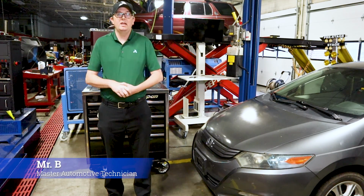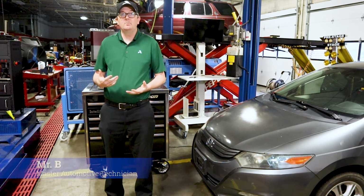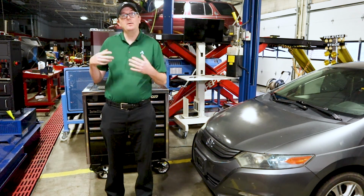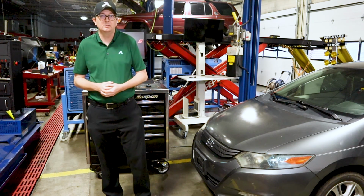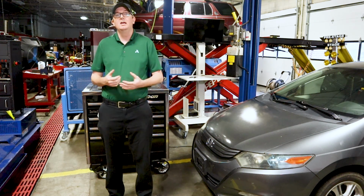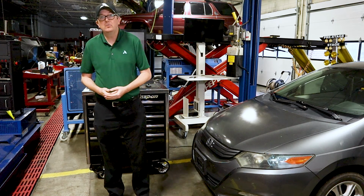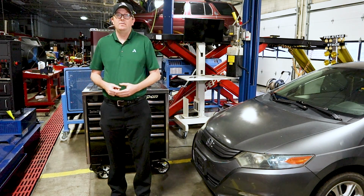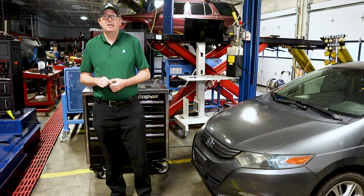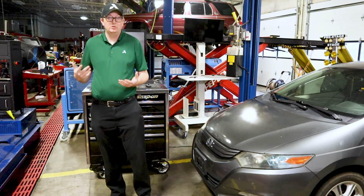I'm Mr. B, and today we have a 2011 Honda Insight that comes to the shop, and it belongs to a friend of mine. He said the other day that his hybrid light came on the dash. He said the hybrid system needed service, and so he brought it to me. I did a little bit of diagnostic work, and I just want to go over what's going on with the vehicle. So the vehicle came in and it presented with the hybrid light on and the battery light on. The battery light came on, and it was showing that the car wasn't getting charged to the 12-volt system.